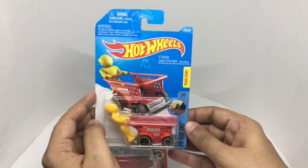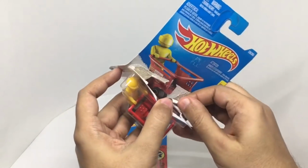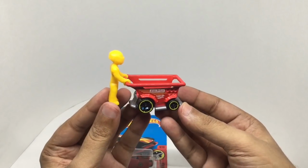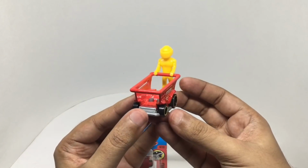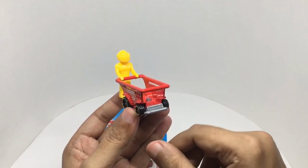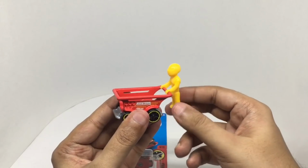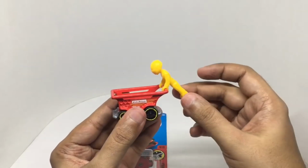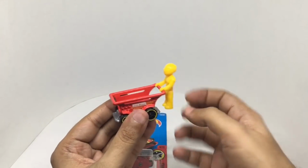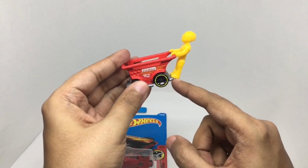So let's take a closer look. That's how the shopping cart looks. Not a good shopping cart though. It has an opening on the front. Looks quite interesting. He's just a stiff figure. You cannot move his arms or legs. And he comes off too. His legs don't touch the floor. He has a nice feet rest here.